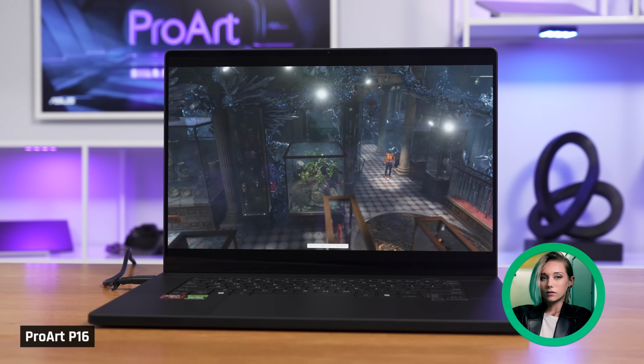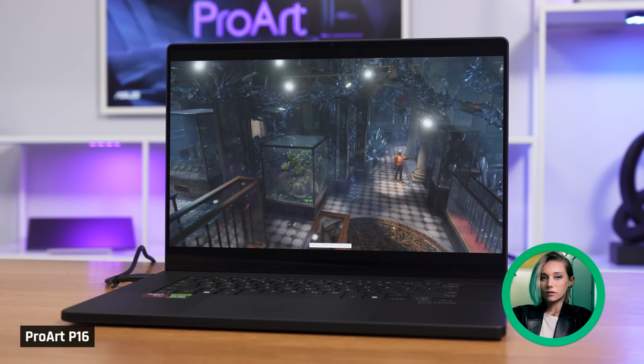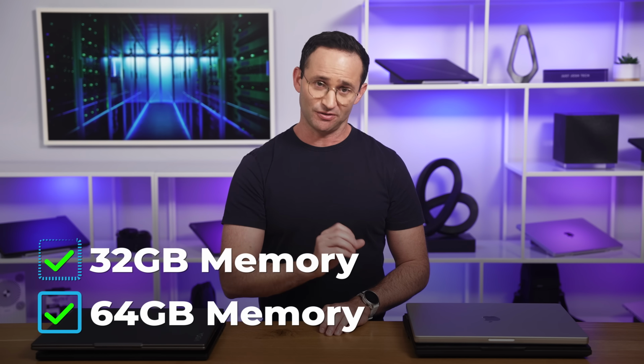Alright, time to bring all these learnings together into recommendations for buyers like Agnes. I'd recommend getting a laptop with a dedicated NVIDIA GPU that has as much graphics memory as you can afford. However, having enough system memory is also important. It's a nice backup if you can't fit all your data in the GPU's memory and you want to execute via your CPU. When it comes to system memory, I would recommend a minimum of 32 gig, but ideally 64.